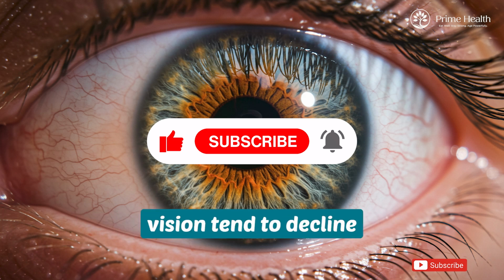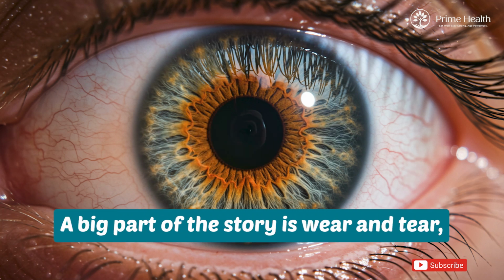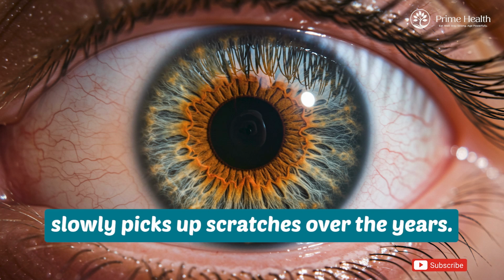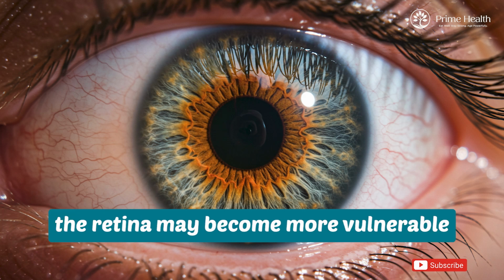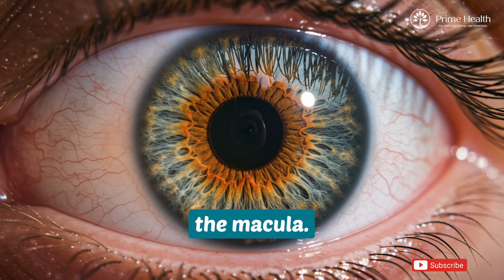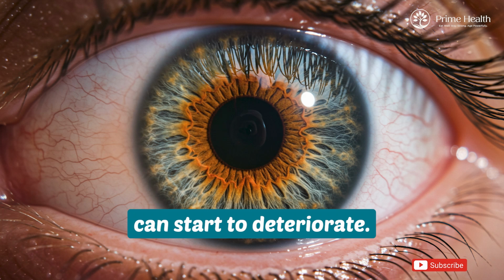Now, why does vision tend to decline with age in the first place? A big part of the story is wear and tear. Just like a car's windshield slowly picks up scratches over the years, the structures in our eyes can begin to show signs of damage. The lens may get cloudier, the retina may become more vulnerable to stress, and most importantly, the macula, the tiny part of the eye responsible for detailed central vision, can start to deteriorate.